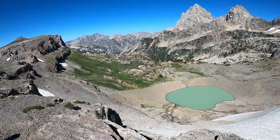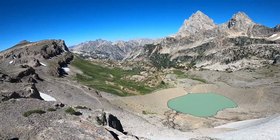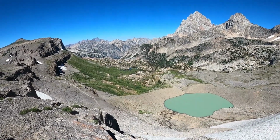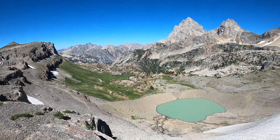We're gonna start to head down from Hurricane Pass, come down the trail over here, and end up camping somewhere down there in the South Fork Cascade Canyon. Hoping it's just about 2 miles, under 2 miles, and we're looking forward to eating dinner and getting some rest.